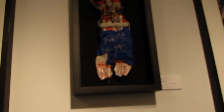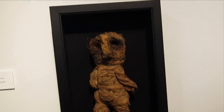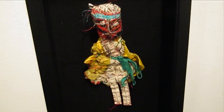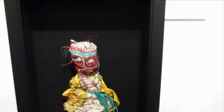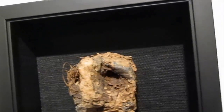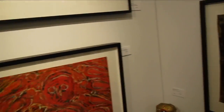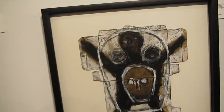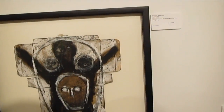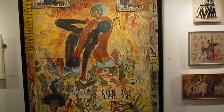These are some pieces by Mitchell Nejdar, and I believe this is a French artist. I think last year was the first time that I saw a bunch of his work. But I was impressed. I kind of like these little fetish dolls, little stuffed figures. That's nice. This is all done on what looks like a little box of something unfolded. Mitchell Nejdar.